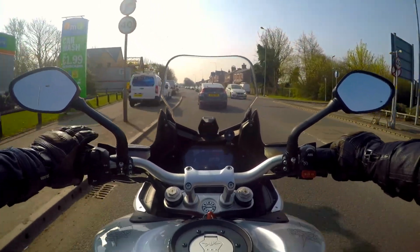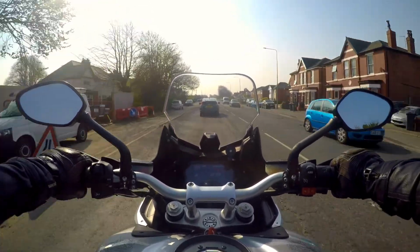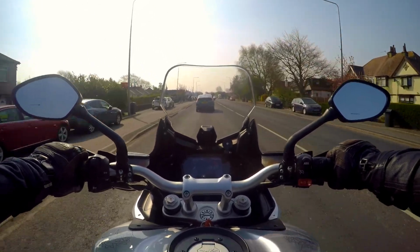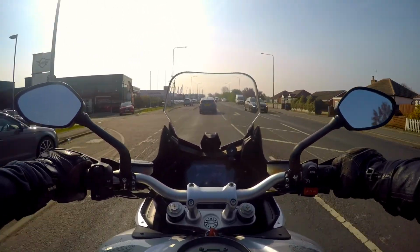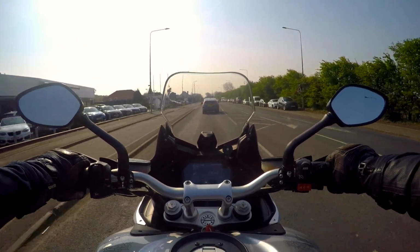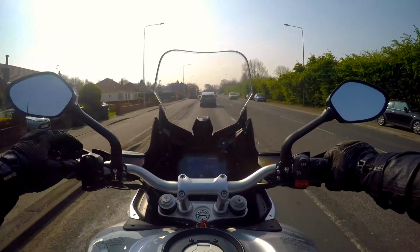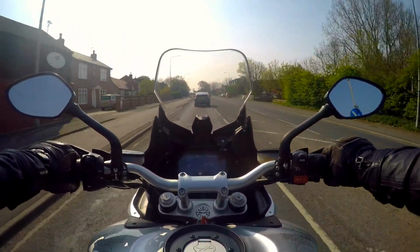The windscreen could be a little bit taller for me, and maybe we'll investigate getting a touring type screen. There are a few available. In fact, the new 2021 Turismo Veloce has a totally different screen on, which gives you a bit more wind protection. So they've obviously had complaints from customers that the windscreen isn't big enough. I mean, it is adjustable, but the adjustment's only about an inch and a half in old money. It helps a little bit, but not a lot.